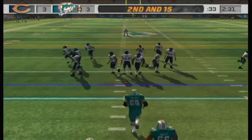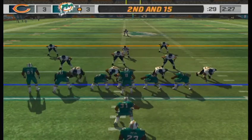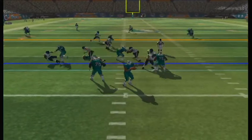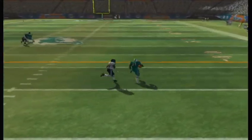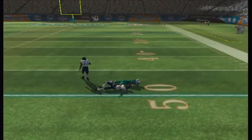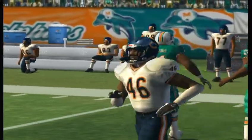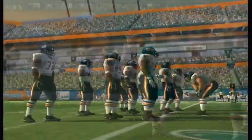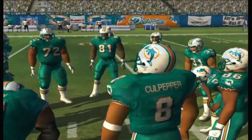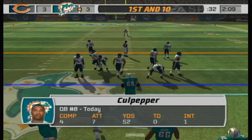Second and 15. Ball on the 22-yard line. The Bears come out in a 4-3. They'll go with a play fake. With the pass, he hits his receiver at the 40. Harris is there for the tackle at the 48. Good catch on 2nd and long that picks up the 1st down. That one was about pass rush and pass protection. The offensive line was successful in what they had to do to make sure the quarterback had the time he needed. Ball on the 48-yard line.